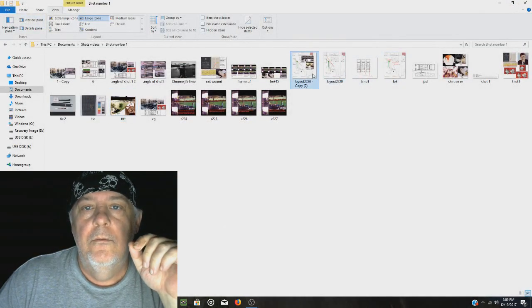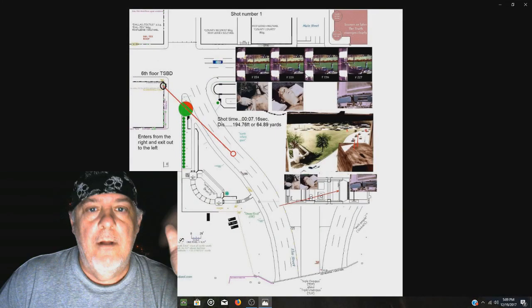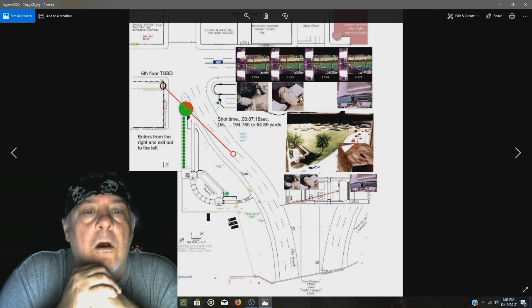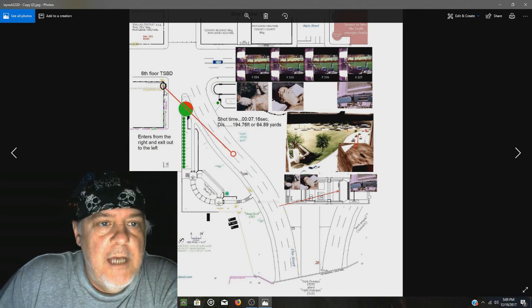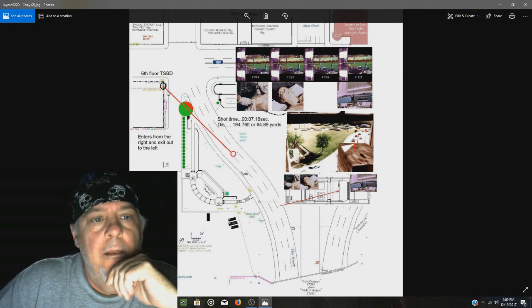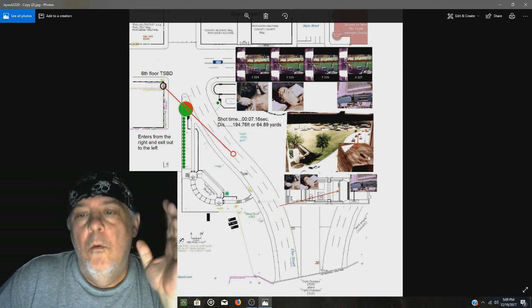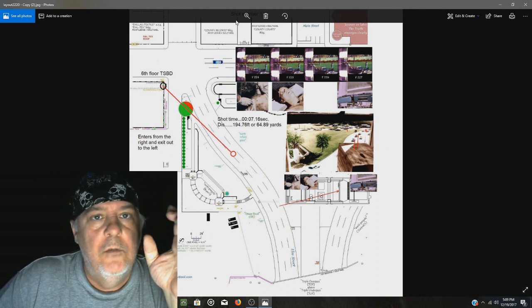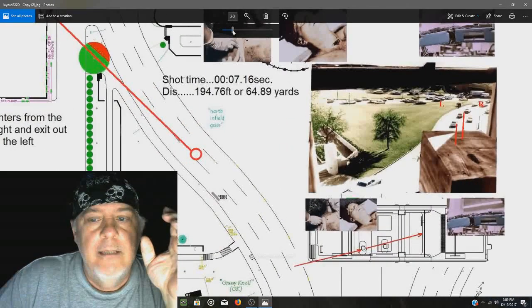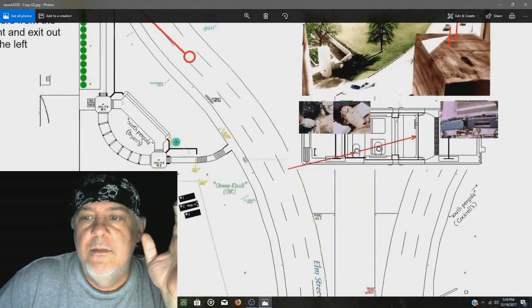I'll pull this one up here so you get a better view, and we'll talk about the whole complete thing. Okay, this shot here, to this location here, where the first shot made contact with JFK. Okay, this is coming in from the right and exiting out to the left. When we look at the view of the window, which you see here, it's coming in from the right and exiting out to the left. Same as we see right here.